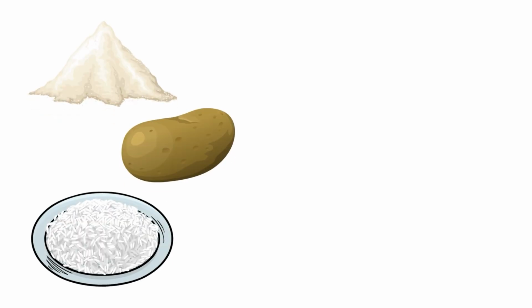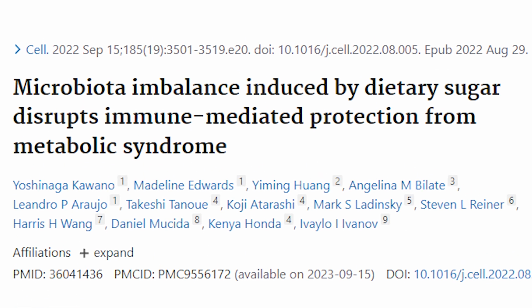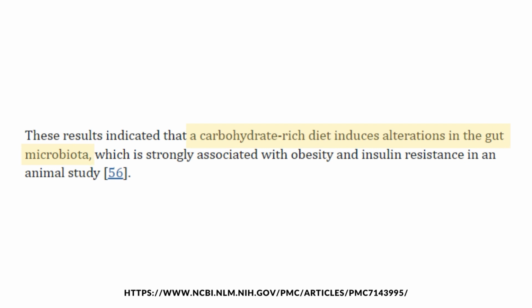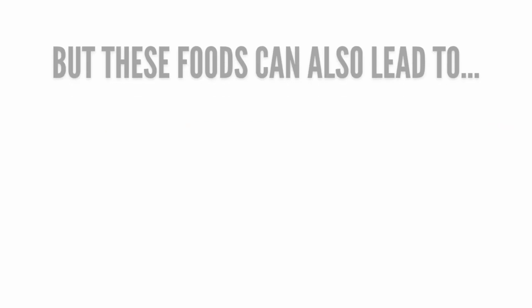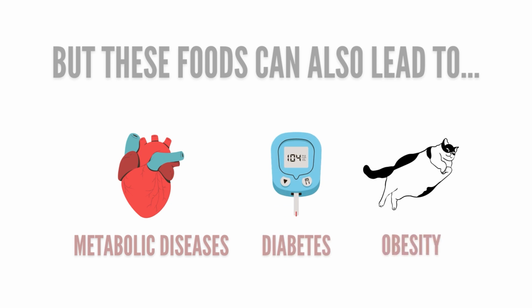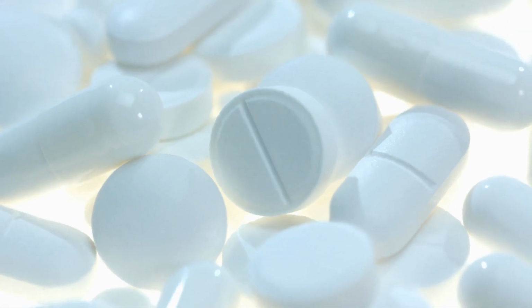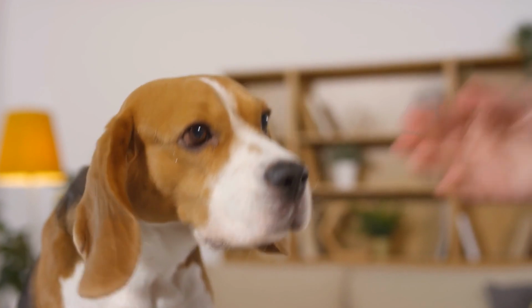However, the bulk ingredients in today's pet foods are starchy carbohydrates like rice, potatoes, and flour. These starchy carbs break down into sugar during digestion. And studies have shown that sugar not only reduces certain beneficial bacteria, but it also leads to metabolic diseases, diabetes, and obesity. Something else that disrupts the gut microbiome are medications. Remember those antibiotics that I said veterinarians handed out like candy?